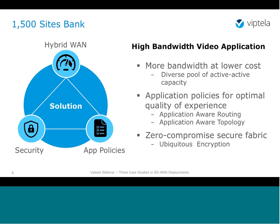The second one from the application awareness is the application-aware topology, to make sure that not only is the application forwarded across the best performing path, but it's also forwarded across the shortest path. So the combination of the shortest path and the best performing path gives you the utmost flexibility to deploy a high-quality application. And by application-aware topology, I mean the ability to deploy simultaneously over the single virtual fabric a hub-and-spoke, full mesh or regional mesh topology. So the ability to influence the path that the traffic takes, coupled with the application-aware routing to reroute around brownout conditions, both of those deliver the adequate service.